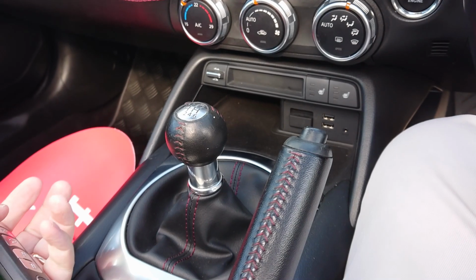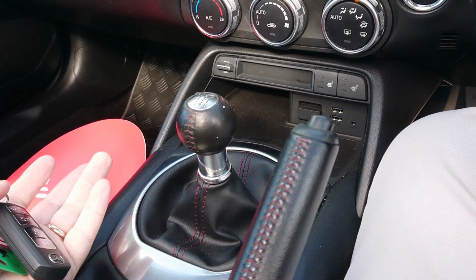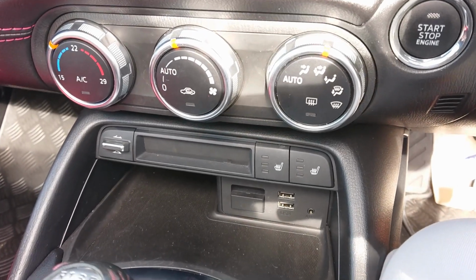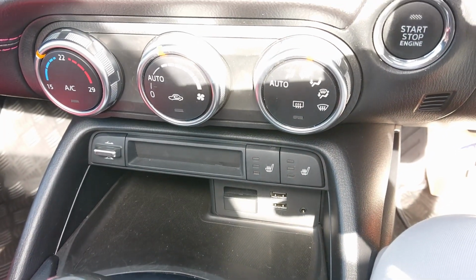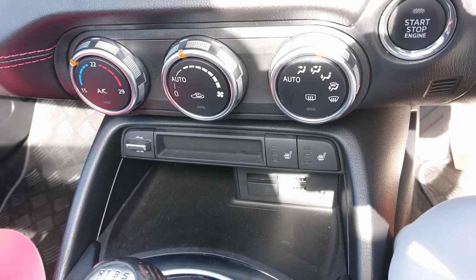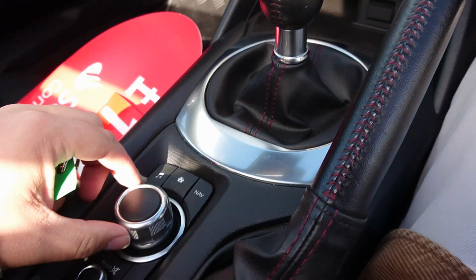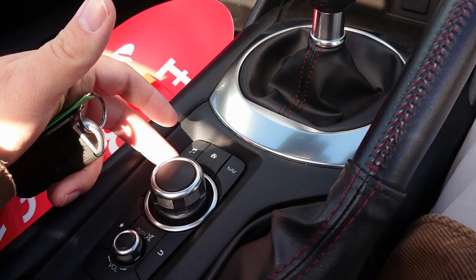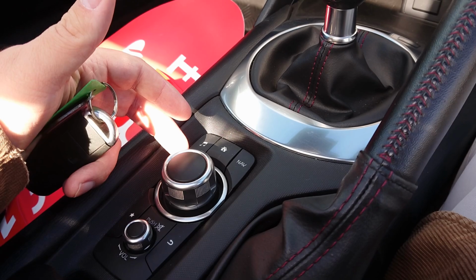You can get an automatic on an MX-5 as well. I think it's on the 2-litre model. Someone's also thought quite carefully about how someone's going to use the car. We've got heated seats in here, triple stage, 2 USB ports and an aux in. The navigation for the screen is actually down here. It's not a touch screen. It's not a bad system actually. We'll show you that later.